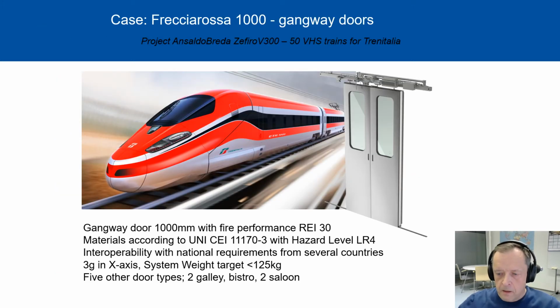Some examples of products. Desiro Frecciarossa a few years ago, and now with some optional new orders coming in. Originally we made 50 train sets with EI30 fire doors in the gangway area with Italian fire and smoke level 4 requirements and interoperability requirements from several different countries. 5 other door types in the train, 2 galley, 2 saloon and 1 bistro door.